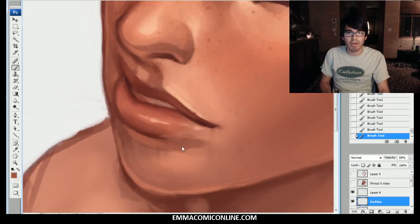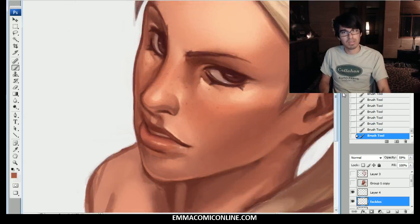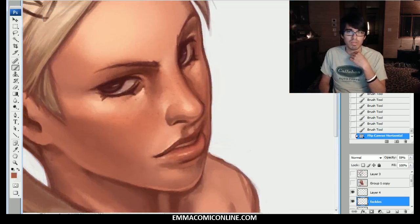Cool. Now I want to kind of focus on the chin a little bit more. I'm going to do a little bit more work on the chin.